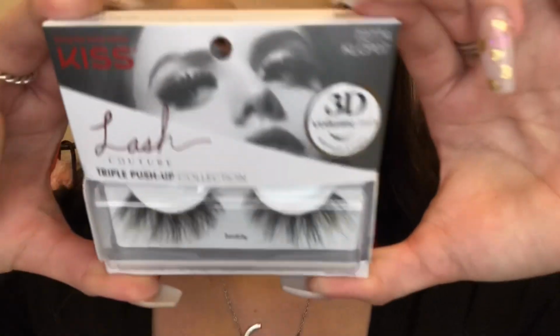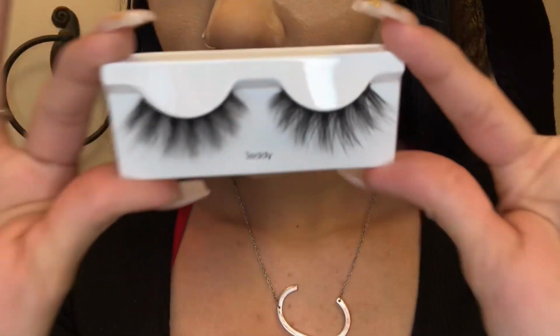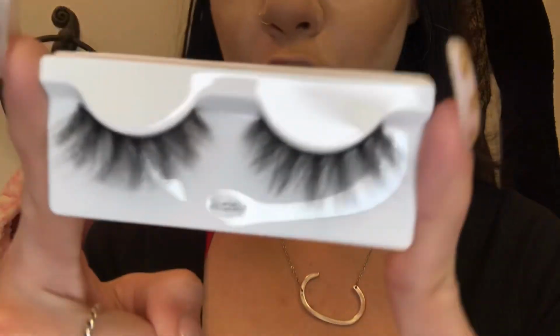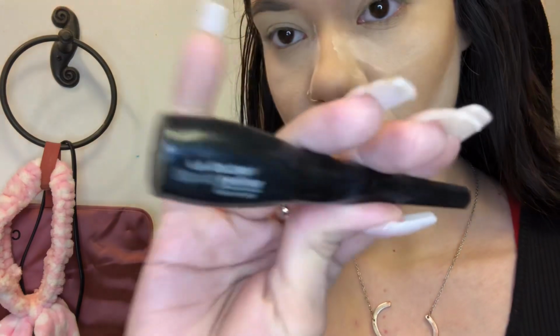I'm going to go in with these lashes. These are the Kiss lashes and the style Teddy. Really, really cute. I'm using the Duo Glue. Alright, so while those are drying, I'm going to go ahead and apply eyeliner, which I have this eyeliner, which was also from the Dollar Tree. It is a really, really good liner.